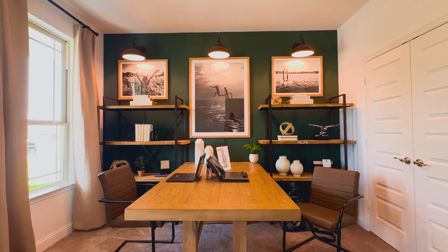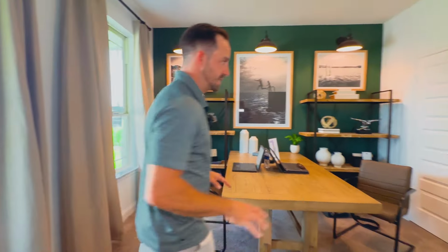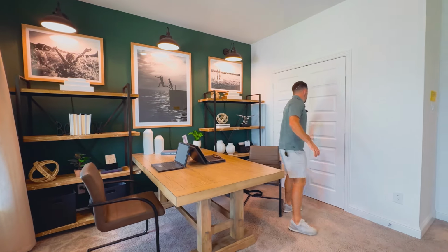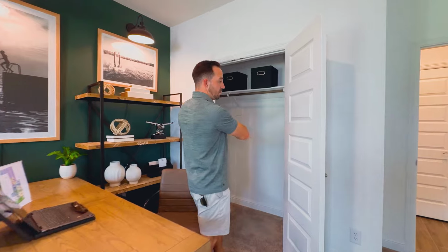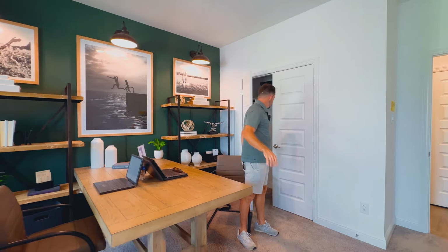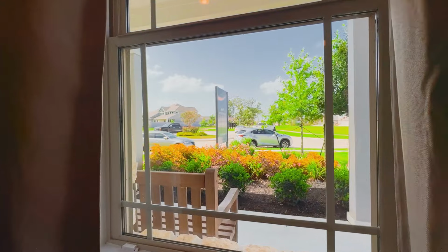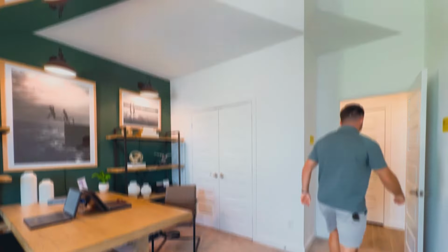But this is plenty of space for an office or a bedroom, and I am blown away by the bedroom sizes in these homes. Let's get the closet opened up for you. Plenty of hanging space, goes all the way across. And then this is located right off of that front porch, which I don't know if I reiterated enough. It's really nice having these front porches on these homes, but not only do you have the front porch, you also have the balcony upstairs.